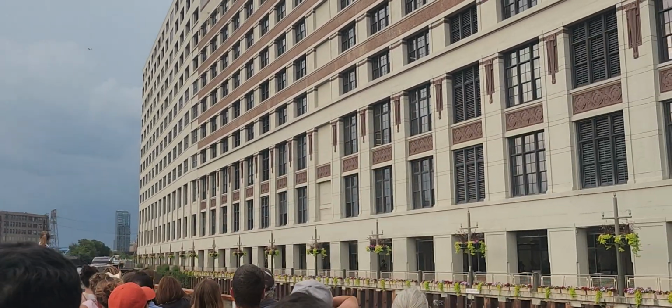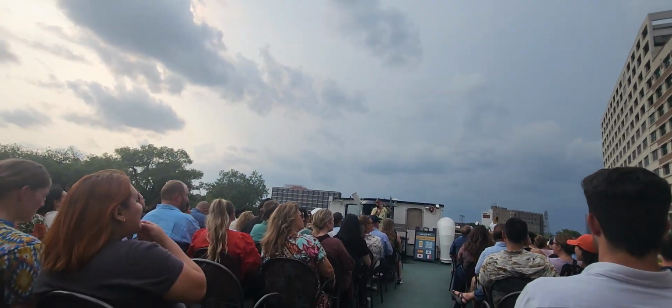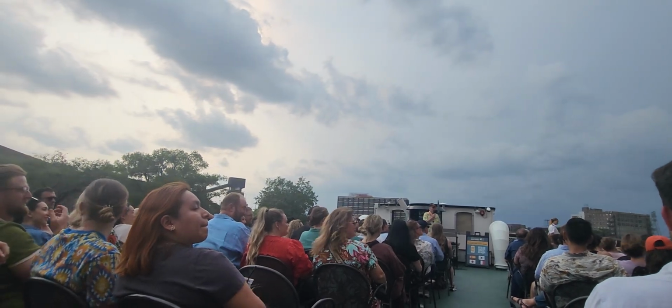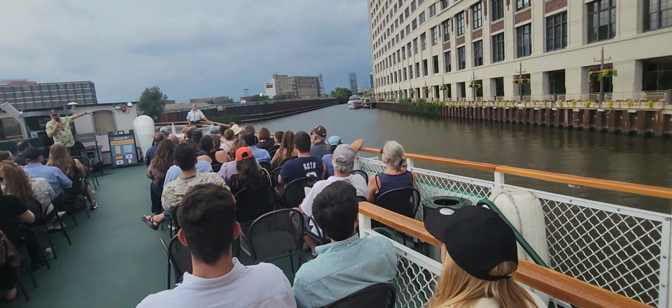We have pictures of the workers. They wore roller skates so they could skate from one end of the building to the other to fulfill your catalog order because it was way too much walking for them. Now ahead on the right, you'll see the water continues. It looks like the river continues, but that is made through human effort.